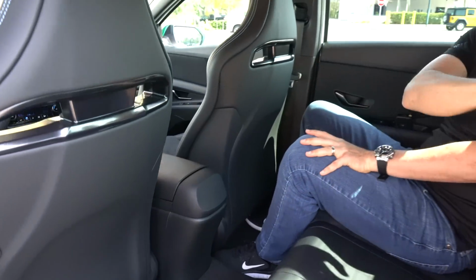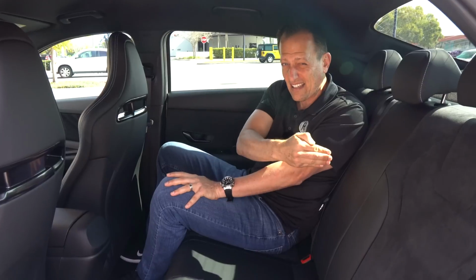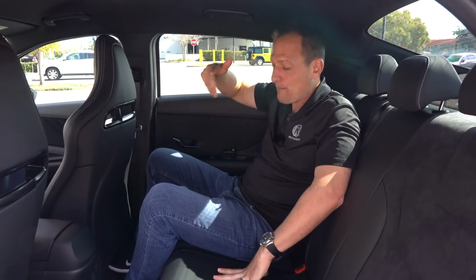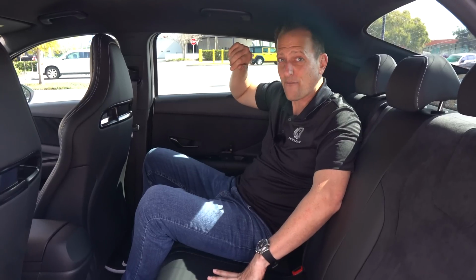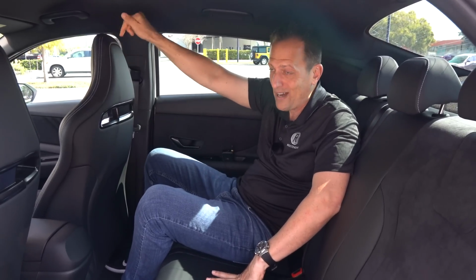But plenty of room. There is no center armrest, and that's because of the bracing that we have behind there. That's another thing that they cut out to save weight. But you know what? It feels good back here. It is comfy. Why don't we go ahead though? Let's check out the trunk space because I'm dying to go on throttle in this Elantra N.